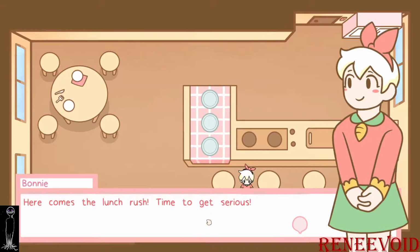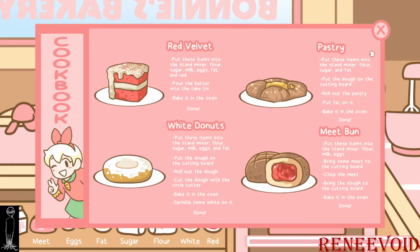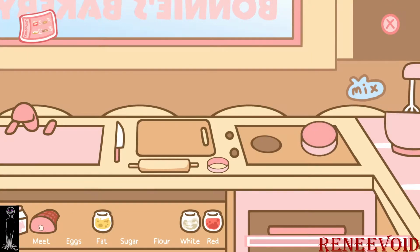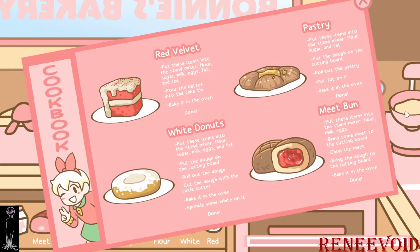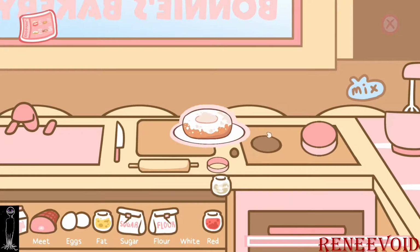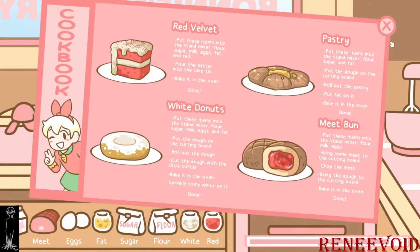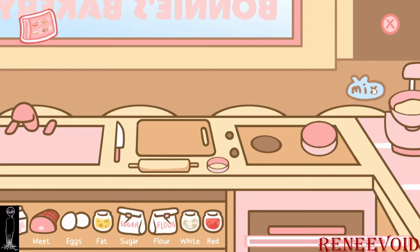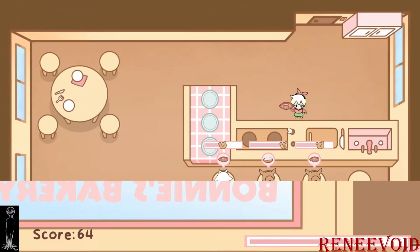Here comes the lunch rush. Time to get serious. What is that? Oh, it's flour, sugar, milk, eggs, fat. And then we roll it on the cutting board. This reminds me of Undertale music. Flour, fat, sugar. Okay, now I'm starting to remember how to do this.